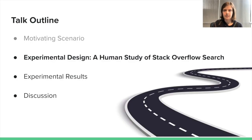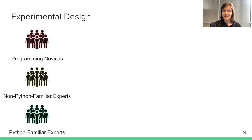Okay, now that we have explored our motivation and research goal, let's move on to our experimental design. This design is for trying to understand this role of expertise in Stack Overflow search. Now, like with any human study, first we had to recruit participants. We recruited participants at 3 different programming experience levels.